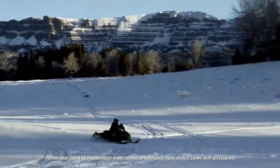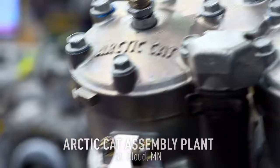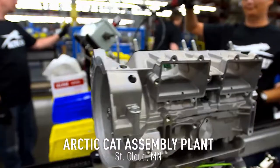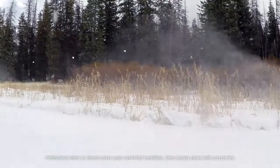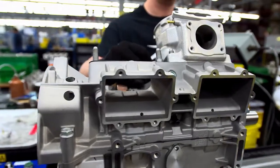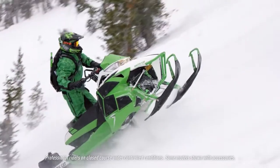If you want to build a precision motor, you have to start with the Precision Factory. The Arctic Cat engine assembly plant in St. Cloud, Minnesota is one of the finest examples in the world. Motors that come from within these walls reflect our determination to deliver the highest quality snowmobiles possible.